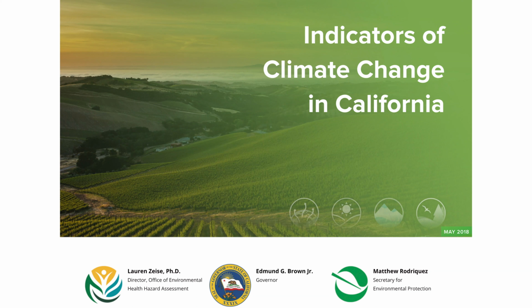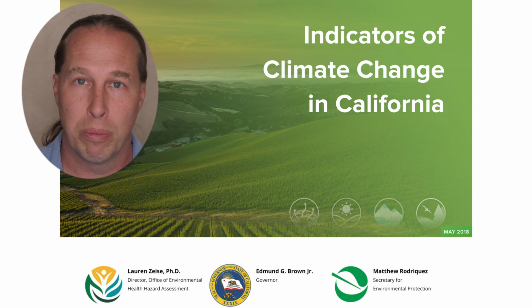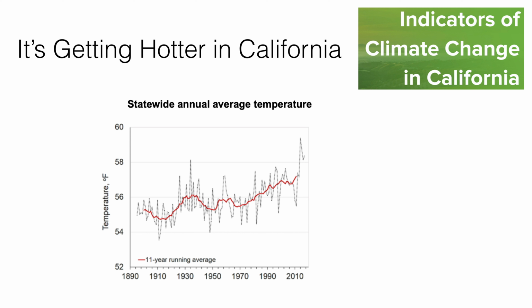One of the most important reasons why the Sacramento Municipal Utility District is pursuing electrification is because it addresses climate change. We can see this as a serious issue in California. In 2018, our state government issued a large report trying to outline the trends that they're seeing, explaining why it was so important that we electrify quickly and stop using fossil fuels. For instance, here you can see that California is getting hotter. Back in 1890, it was about 55 degrees in California on average over the course of a year. And now, 100 plus years later, it's 57 degrees, about 2 degrees warmer.